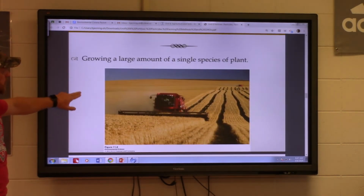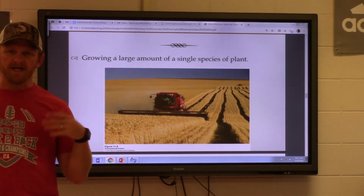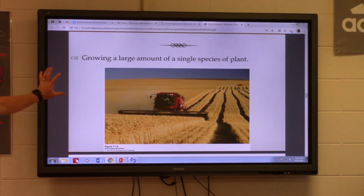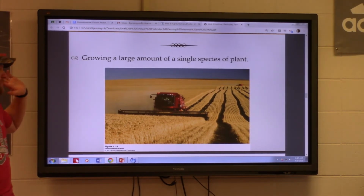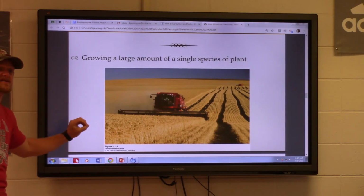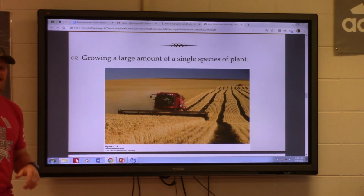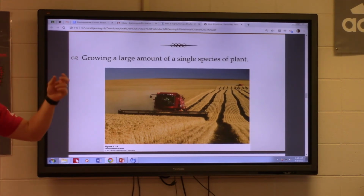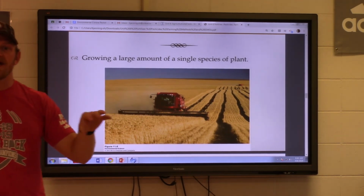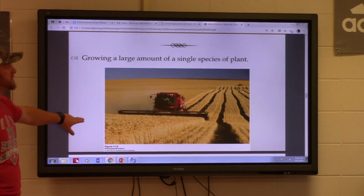Monocropping, growing a large amount of a single species of a plant. Again, here you see this is wheat. We have a big wheat field, so we're growing just this plant. Therefore, we can use selective pesticides to spray these, and once we use the selective pesticides, we're cutting down on our costs. When they do the monocropping, obviously, they can hone in on just one thing that could be harming that, and now we're helping ourselves out.